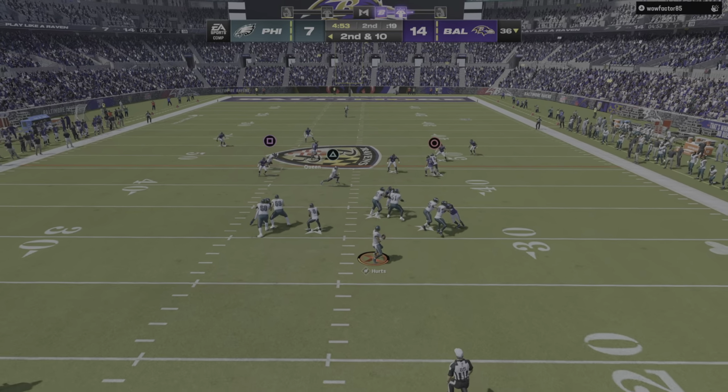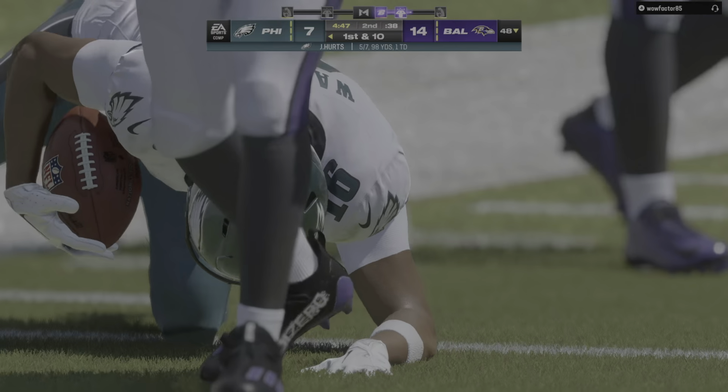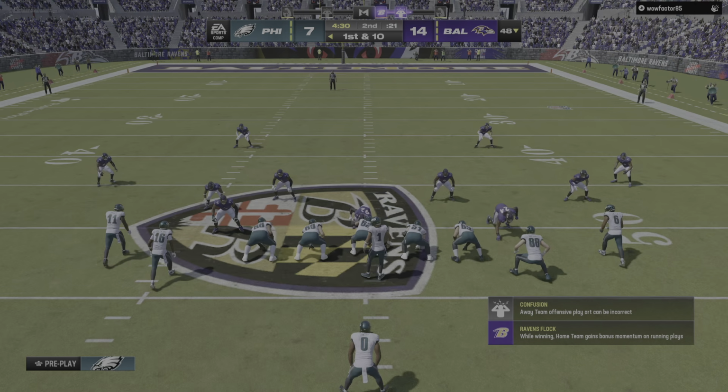Second down, here's Hurts. Looking right side, and that's complete to Watkins. And he slips up past the 45 before being tackled. 12 yards there as they keep this drive rolling. It's another first down.